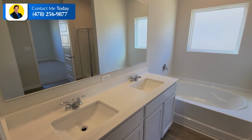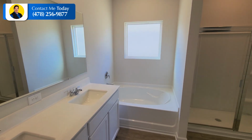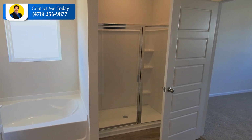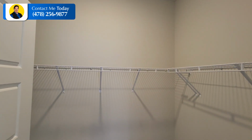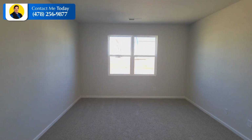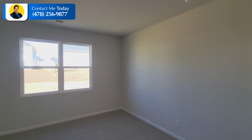And just like the kitchen, you've got the quartz countertops in the bathroom with the double sinks, bathtub, soaking tub, and a separate shower. And the closet in the bathroom keeps it tucked away and out of public eyes. And the master bedroom has a great view of the backyard to keep an eye on the kids conveniently while you're hanging out in your own room.